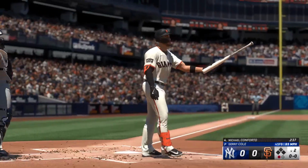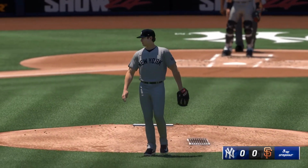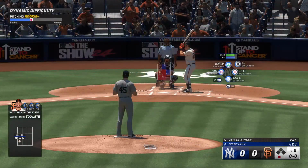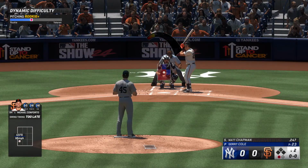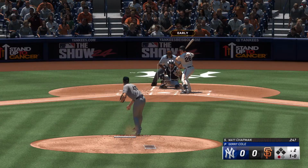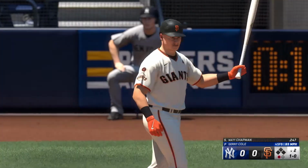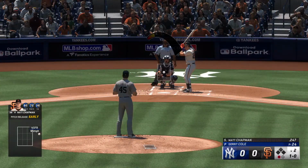Swing and a miss. Struck him out. Couldn't catch up to the heater. But here is Matt Chapman. And that's off the inside edge. Ball one. Second inning here. No score.